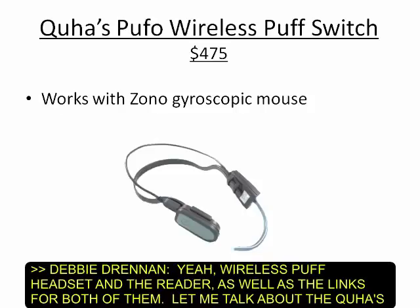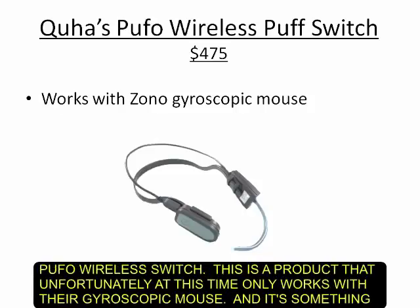Okay, so let me talk about the Kuha Puffo wireless puff switch. This is a particular product that unfortunately at this time only works with their gyroscopic mouse, the Zono gyroscopic mouse, which is this company's mouse.